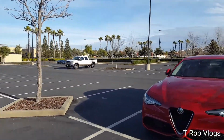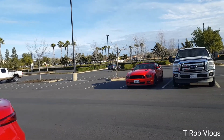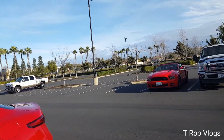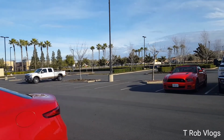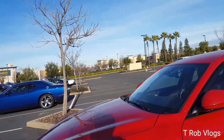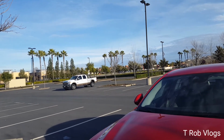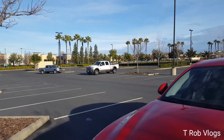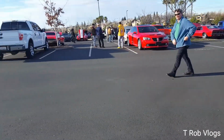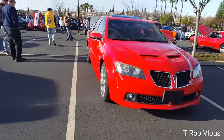Here we go. Do a pull. Oh, I hear it. I can barely hear it though. Man, that sucks. Wanted to hear it. Please do something. Nothing. You got nothing. Look at this Pontiac. Pretty nice Pontiac. Discontinued though.